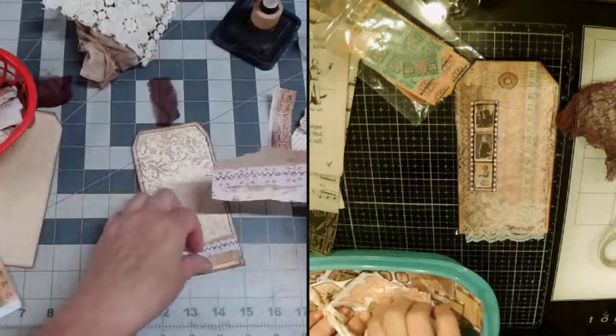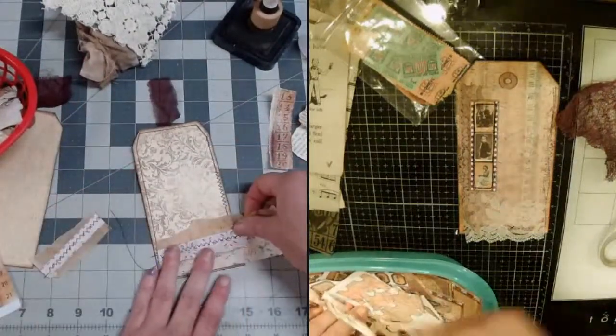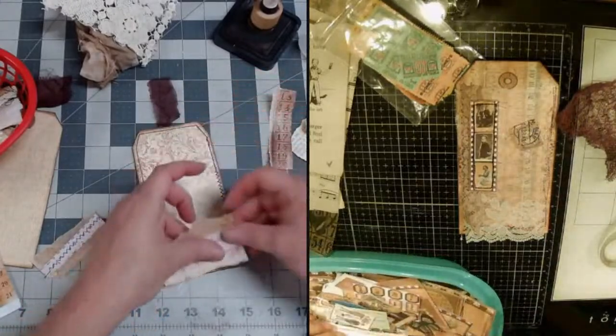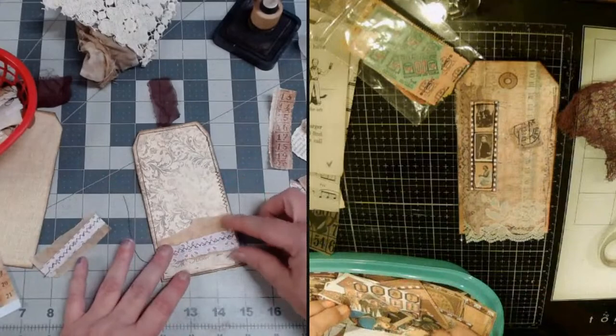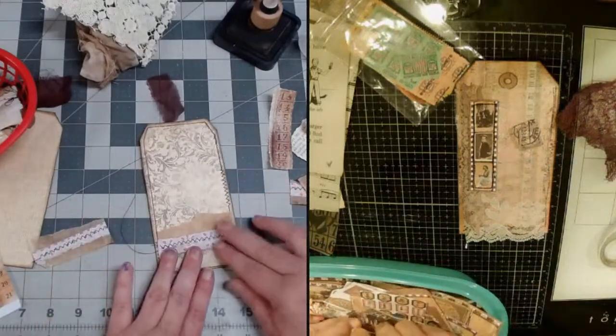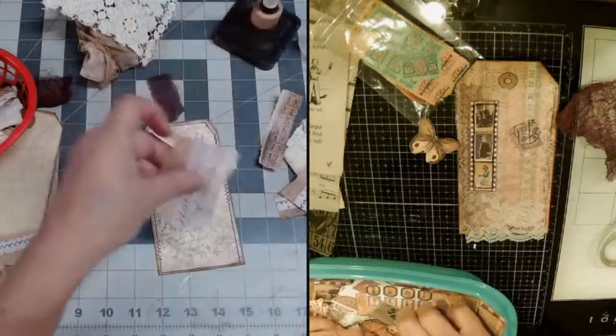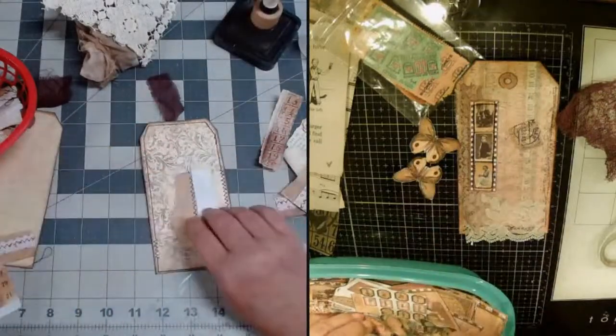And let's use this postage stamp. I love Two Sister stamps, man. We got a bunch of postage stamps. Hey, did you ever get those in the mail yet? I haven't, not yet. Maybe they'll be here today. Yeah, they're coming. I know it.